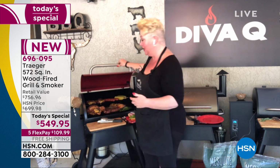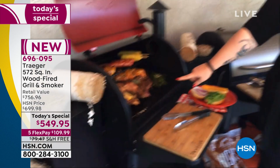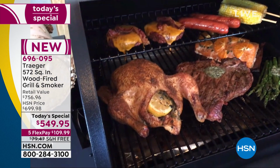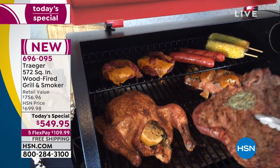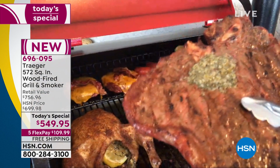Everything from everyday grilling. As you know, we love us some burgers. We've got some gorgeous big steaks. We have some beautiful corn on there. I've got an absolutely spectacular porterhouse steak. Now look at this, baby. Look at how huge this is. And look at it, it's dripping off, and we've got that gorgeous butter on top.